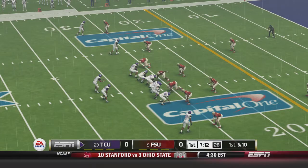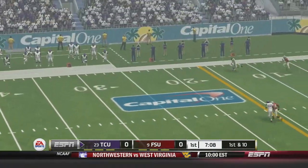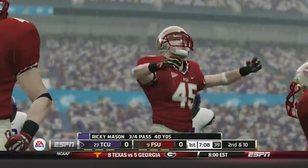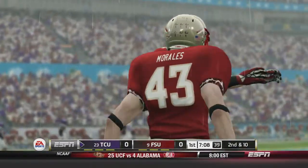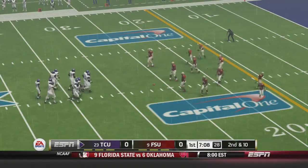This time, Mason in the shotgun. Drops back. He looks. He's looking. He's got time, and he's going to throw the ball to the sidelines, and that is going to be incomplete. He had his man on the sidelines. He just could not deliver an accurate ball.